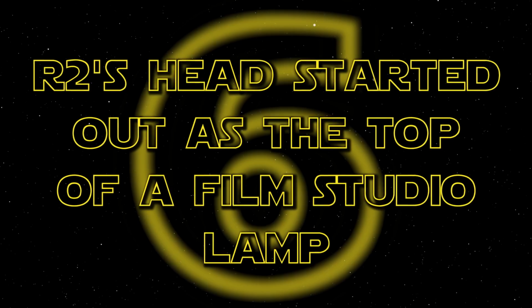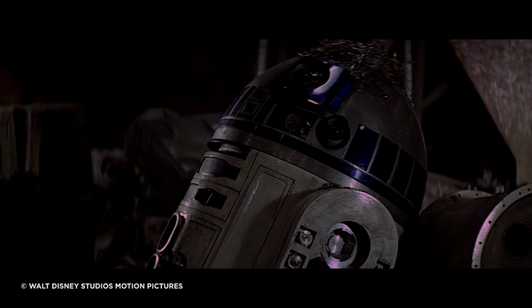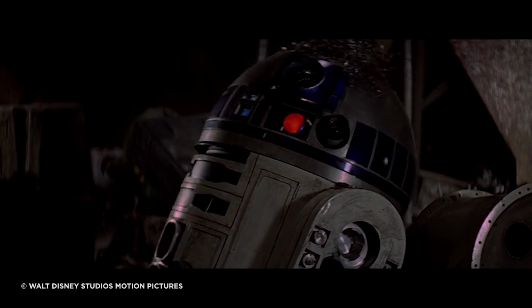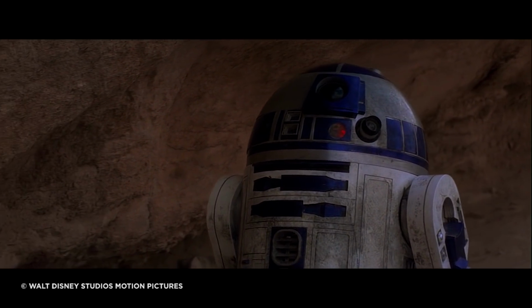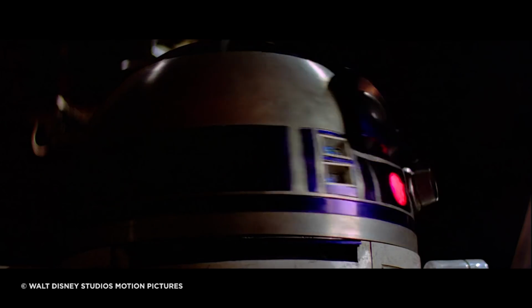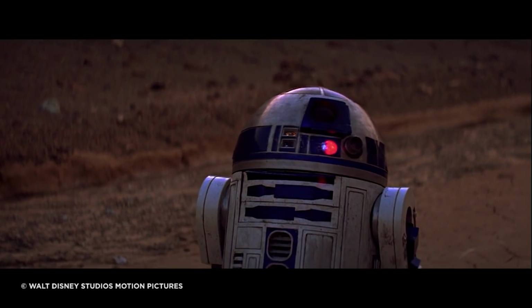Number 6. R2's head started out as the top of a film studio lamp. When the prototype of R2 was being put together, his head was nothing more than a metal studio lamp. At the time, his body was carved out of marine plywood Roger Christian brought from home, and that was only the beginning. As his design evolved, so too did the components that went into him.